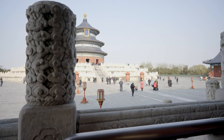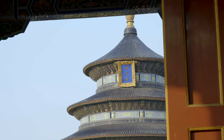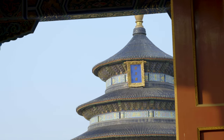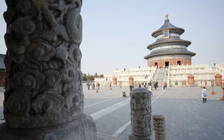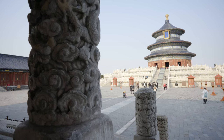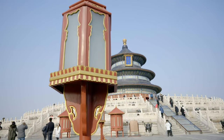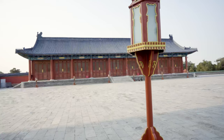Twenty-eight large pillars support the three-tiered roof. The 28 columns are in three concentric rings. Four central pillars represent the seasons, 12 inner columns represent the months, and 12 outer columns represent the 12 two-hour periods that made up a day in Chinese cosmology.